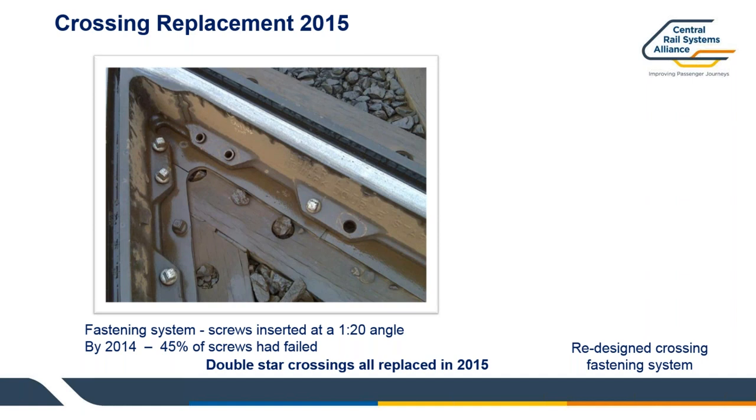But as you can see, the 1 in 20 angle was a way of trying to pin the crossings down and stop them from moving around through lateral movement, as trains specifically went up the East Coast Main Line because of the speed involved in that, and the Lincoln Newark Line, which had mainly heavy freight, causing quite some issues with lateral movement. On the top of the picture there, you've got two holes that have the nylon ferrules in there.